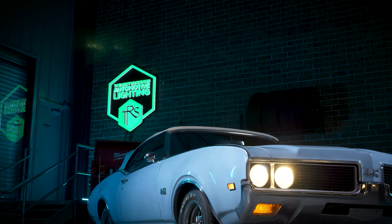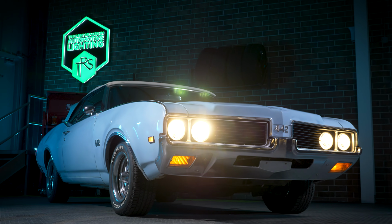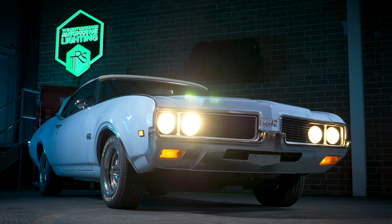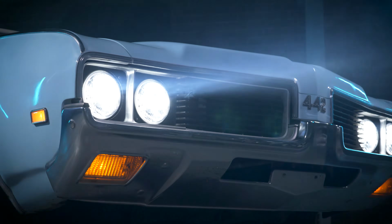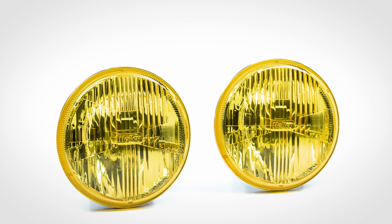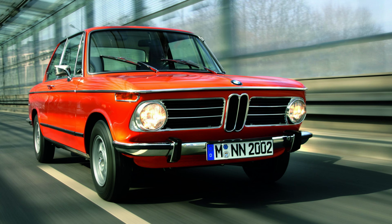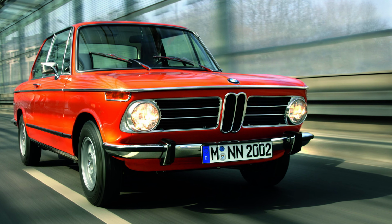In terms of options, these things come standard with a warm white LED that maintains that classic look. And for those of you who prefer the classic style of the housings but do appreciate a more modern pure white light output, that's also an option too. For those of you who want a yellow lens and the yellow light output that comes with it, for something like a classic Beamer, for example, you can also opt for the Euro lens conversion kit.